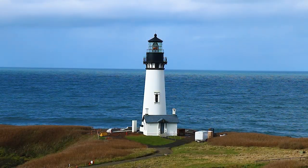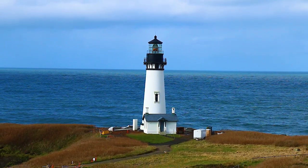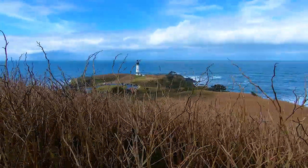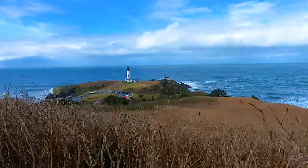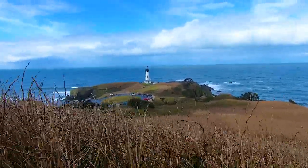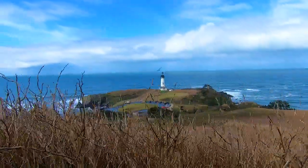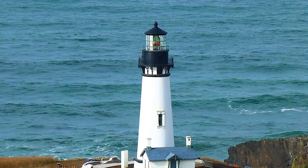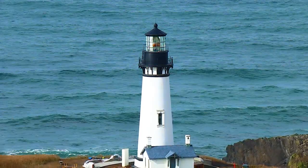Completed in 1873, Yaquina Head is the tallest lighthouse structure in Oregon. John Zenner had the longest Yaquina Head lightkeeping career at 23 years. Transferring from Umpqua River Lighthouse, he worked his way up from second assistant, first assistant, to head keeper. When the light's oil was replaced by electricity, Zenner was pleased that he no longer had to do that part of the job.